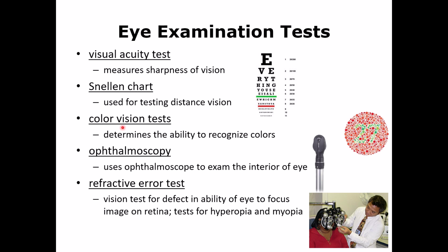And there's another test for color vision, and you can see this, and it's written 35, and if you cannot read 35, it means you're color blind. No, I'm joking, it is 27, okay.